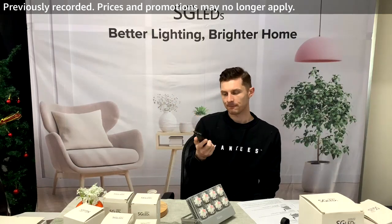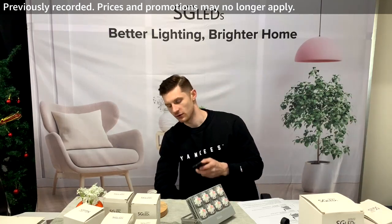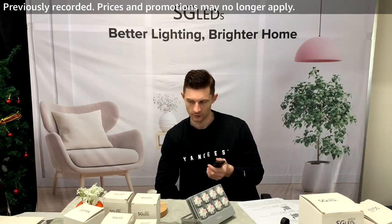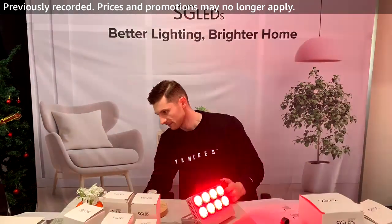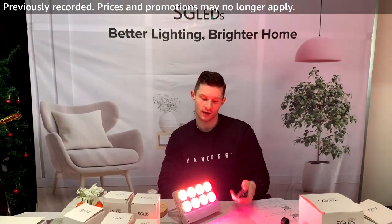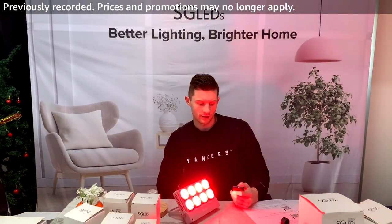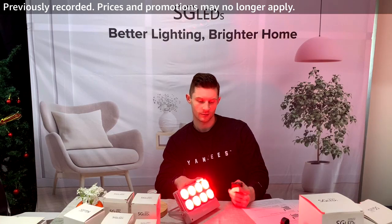So as you can see here, it does have a control with an on and off switch. It will be able to switch from mode to mode. So it will go from pink to blue to green to red. As you can see here, it does have a memory function. So this is the last function we had it in. It seems to be red. Oh, this is red, sorry. So now it's in red. It was in memory function before.